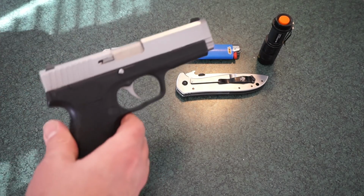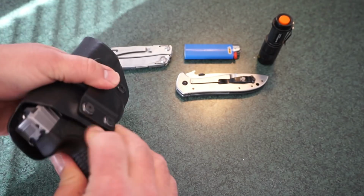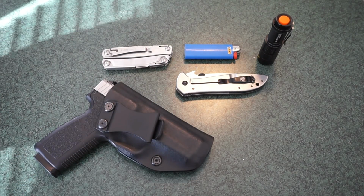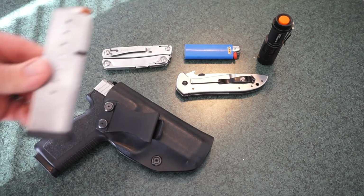Now again, the CT9s are only 300 bucks. The only catch is that you don't get another magazine with it, but because it's such a low standard capacity magazine, you can get magazines on eBay for like 12 bucks for it, or 15 bucks. And that's what I did, is I got myself a second magazine.